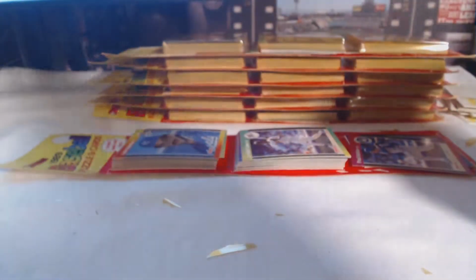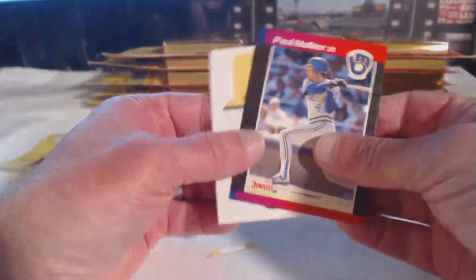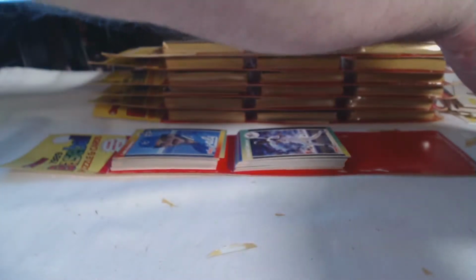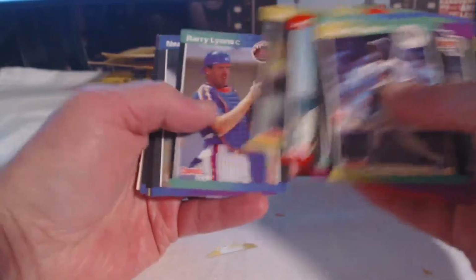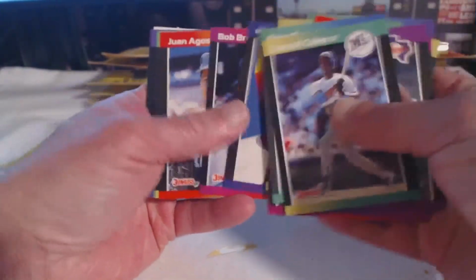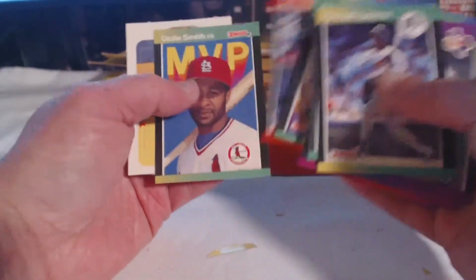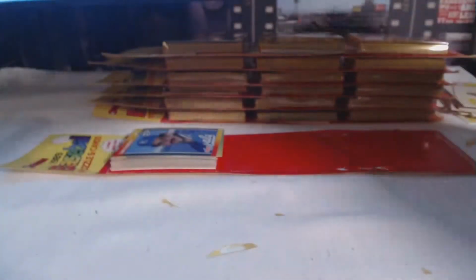All right, moving on. Pack six. Might as well finish off the bottom here. Paul Molitor, Dave Winfield, MVP. Stack is about to fall. Better start a new one. All right, keep on keeping on. I love breaking because you never know what's in the pack. It's exciting. Ozzie Smith, MVP.